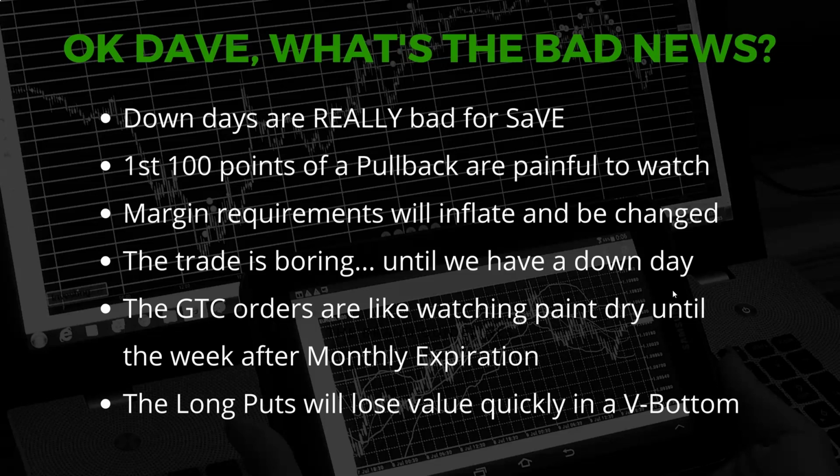The first 100 points of a pullback are very painful to watch. In other words, now this assumes that the market is somewhere between the 2,000 and 3,000, maybe 3,500 on the SPX. After we get above 3,500, maybe the first 150 points of a pullback are painful, because we start to slip down that slippery slope pretty quick. But after we get beyond that, well, those extra long puts start to kick in, and we start going back up. So the first 100 points, or maybe the first 8 or 10% of a correction, is really painful.